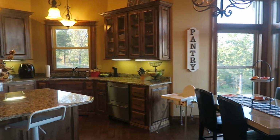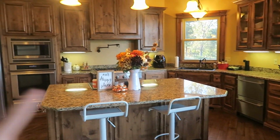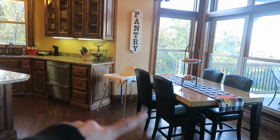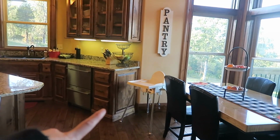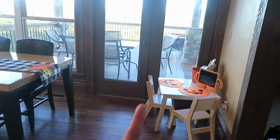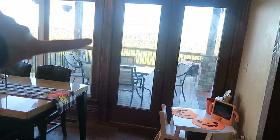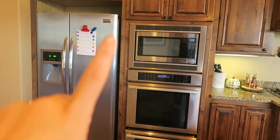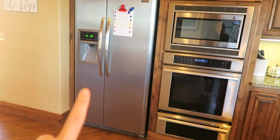Okay, so here is an overview of the kitchen. We have a great big island in the middle. We have our kitchen table. We do have our high chair for my 13-month-old. We also have a little kids table. This leads out to our back deck. And then we've got our stove over here, oven, microwave, warmer, refrigerator.